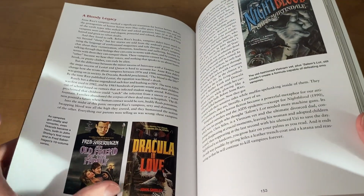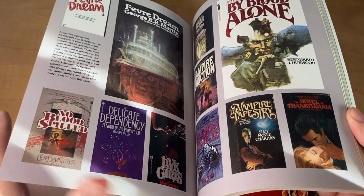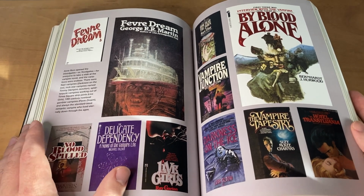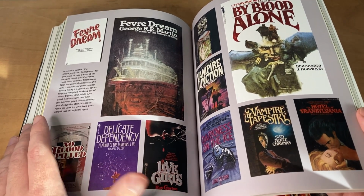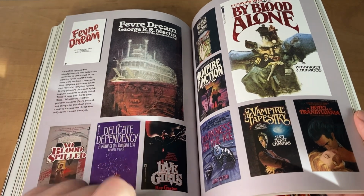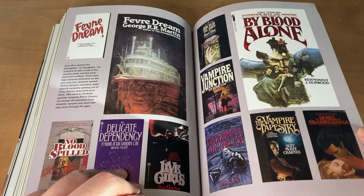Then we've got more vampire stuff. Dracula in Love. Let's skip that. Fever Dream by George R.R. Martin. I wonder who that guy is. Oh, yeah. Just kidding, I know who that is. He wrote a TV series that we shouldn't name. Light Girls. My Blood Alone. There are some interesting titles, but then again, I'm sure the titles and the cover art are more interesting than the books.